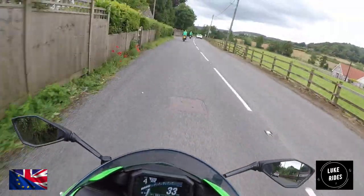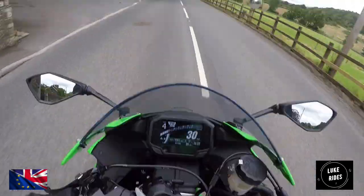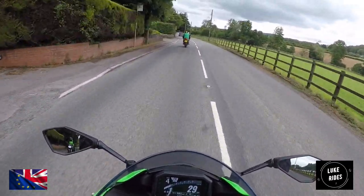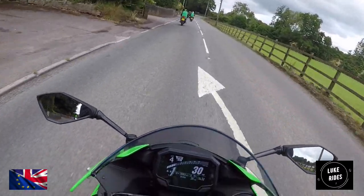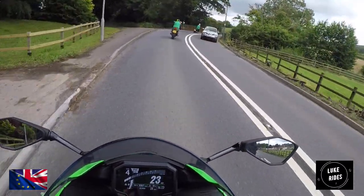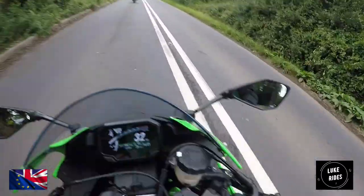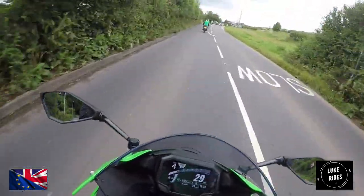The gear changes were quite smooth. They were precise. Getting into neutral was fairly easy, and a nice action as well. This is a race bike. You just chuck her into gear, upshift with the Quickshifter, and yeah, the gearbox is spot on. No complaints. Can't think of anything negative to mind about the gearbox. It is spot on, which is really good.